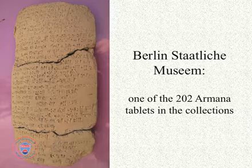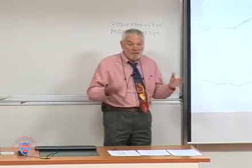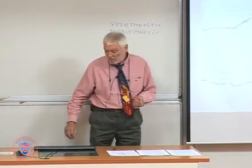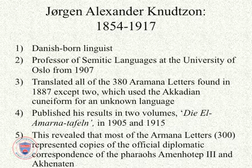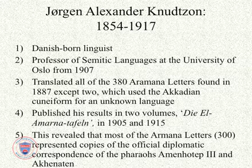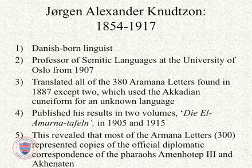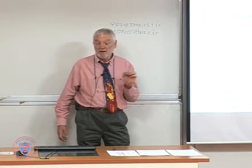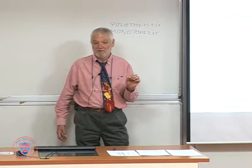Well, these tablets are in Akkadian, and so it was obviously a chance for somebody to read all these tablets. Akkadian had been deciphered by Sir Henry Rawlinson about the time that Layard was excavating at Nineveh. And it was a Danish-born linguist, Jørgen Alexander Knudtzon, working in Berlin, who started work on them. Professor of Semitic languages at the University of Oslo, in Norway. He translated all of the 380 Amarna tablets that he could find, using copies of some. There were only 2 which were not in Akkadian. These remained a puzzle until 1917. These tablets used Akkadian cuneiform symbols, but for a language that clearly wasn't Akkadian. What language was it? Hittite.